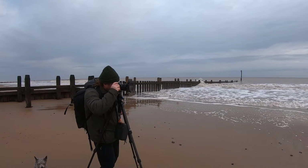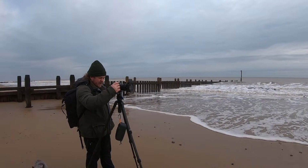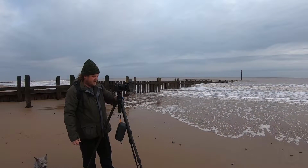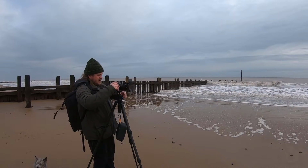Now it's just a case of, we've got to hope this water comes up far enough, and looks like it's going to deliver quite quickly on there as well. It's looking really nice on there.